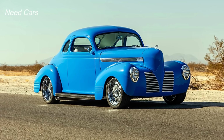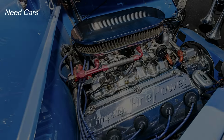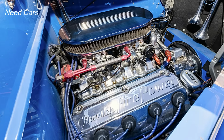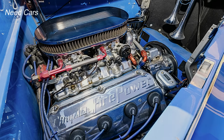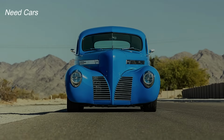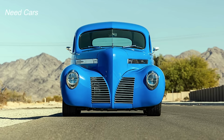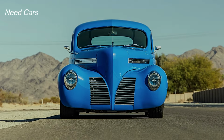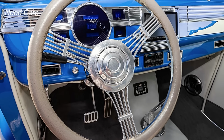Power is sent to the rear wheels through a TorqueFlite 727 automatic transmission and a custom rear end with 3.55:1 gears. To ensure reliable performance, the car is equipped with an aluminum radiator, electric fan, stainless steel gas tank, electric fuel pump, electronic exhaust cutouts, disc brakes at all 4 corners, and an air suspension system, which adds to its smooth ride.